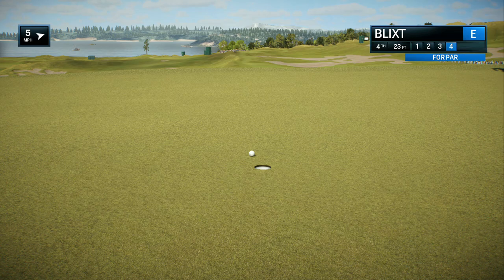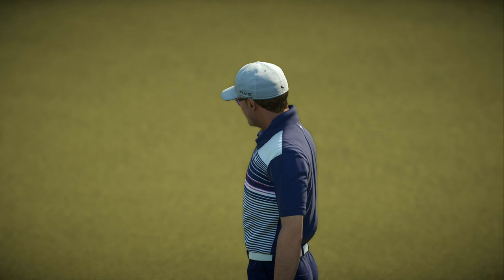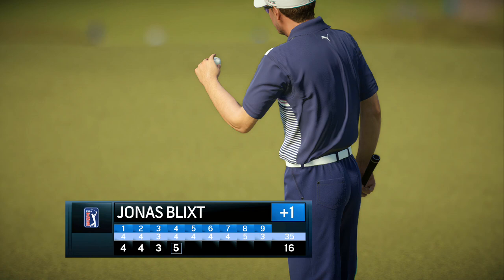Oh, you can see the frustration, almost kicked his putter head right there with a drop shot here at the fourth. Not what he had in mind when he stepped to the tee, but it would be just one drop shot, this for bogey. Just a shade over par, plus one.